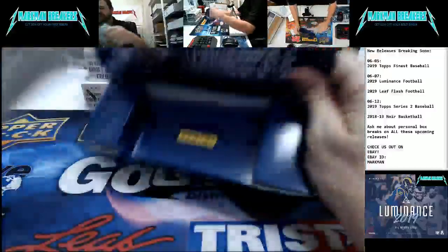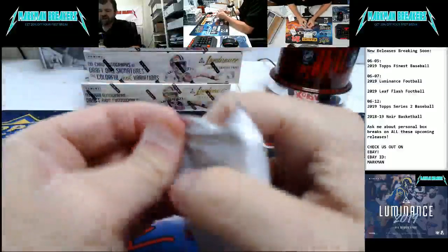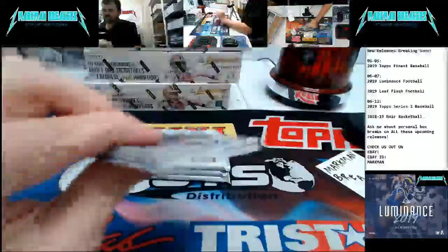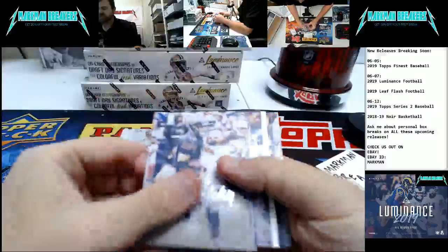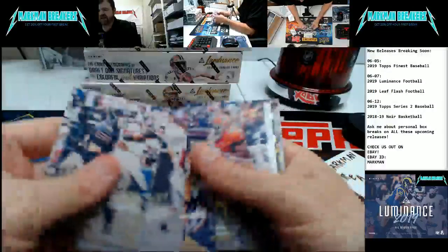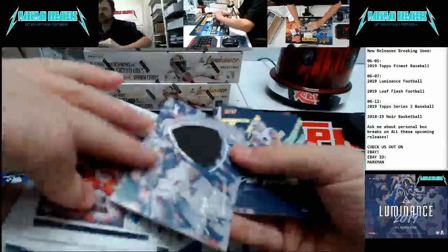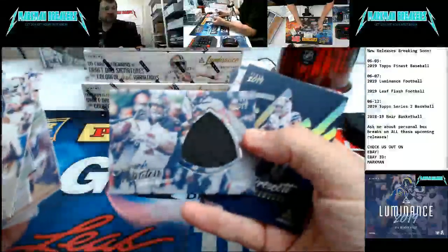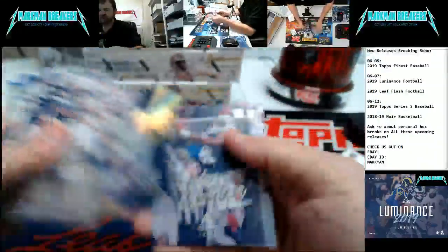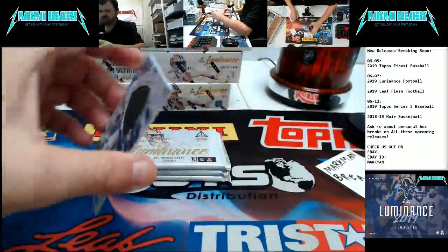Four packs per box. Empty. Hit per. Alright, here we go. Patrick Laird to 99. And Austin Bryant to 275. Jameis Winston, Jersey, Buccaneers, Prescott Flash, and our rookies.